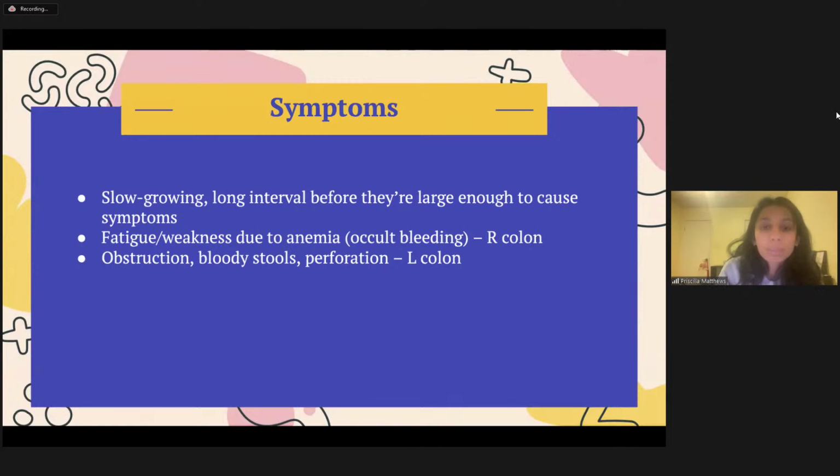So what are some of the symptoms that people may see if they have colorectal cancer? Colorectal cancer can be a very slow-growing type of cancer. And so sometimes a long time passes, or that polyp grows really big, before someone starts experiencing symptoms, which can actually be really dangerous because it's hard to catch it early unless they've been getting scopes regularly. Sometimes what we'll see is symptoms dependent on where the cancer is.